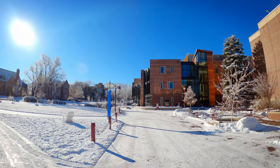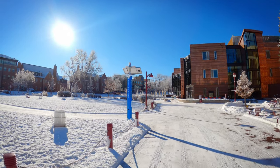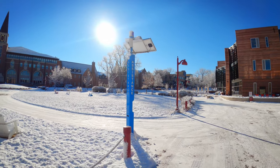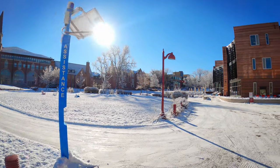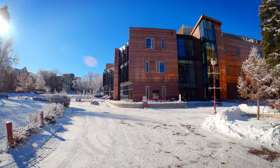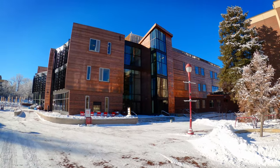So most colleges now have these, or have for a long time, these assistance pylons, these stations where you can, if there's some sort of crime or violence, you can go push that button, and it's an emergency call button. Unfortunately, there's a need for that.